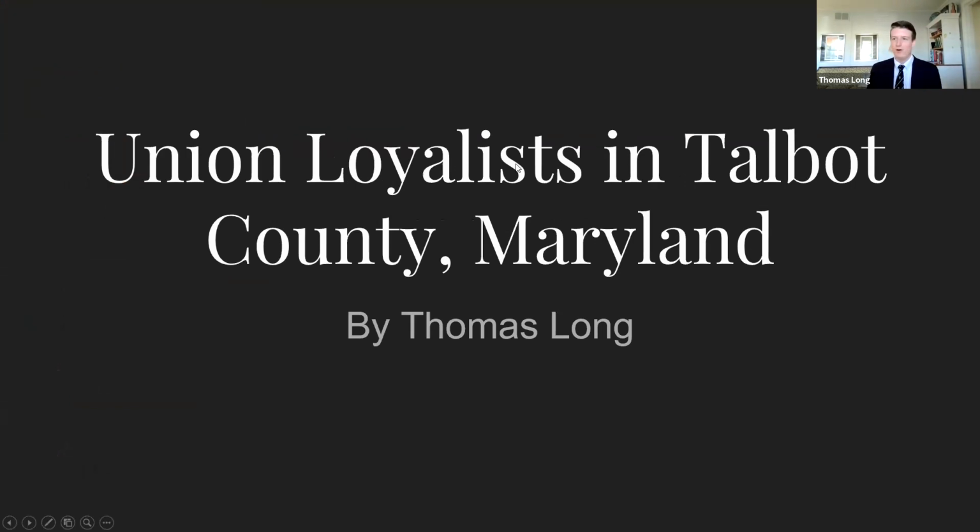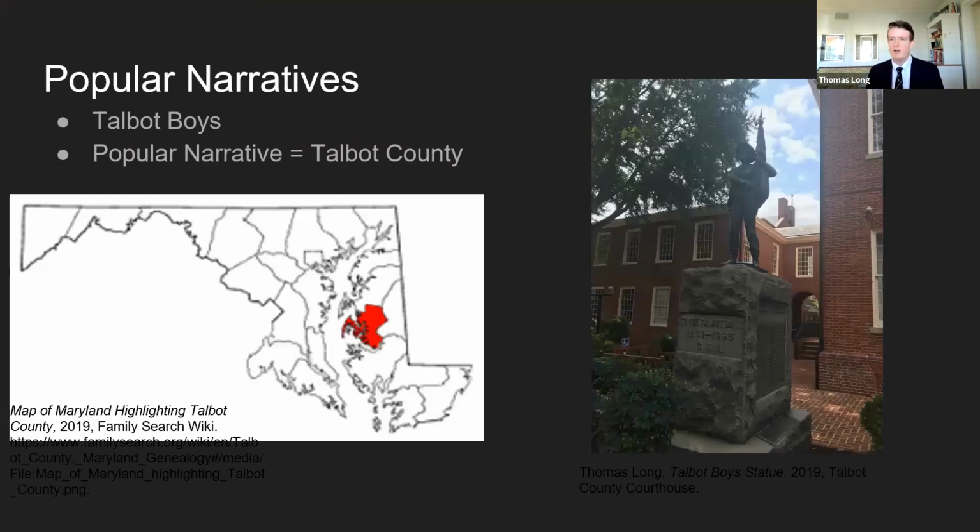Alrighty, good morning. My name is Thomas Long. I'm a senior at Salisbury University, and I'm presenting on Union Loyalists in Talbot County, Maryland. Talbot County is located on the eastern shore of the state. In the county seat of the town of Easton, there is a very prominently placed Confederate monument in front of the town's courthouse commemorating 85 men who served from the county in the Confederate States Army.